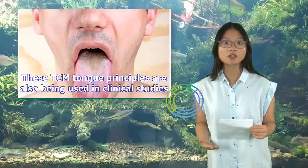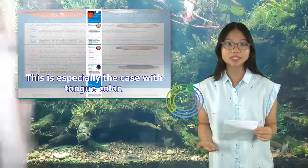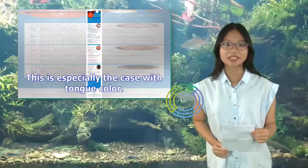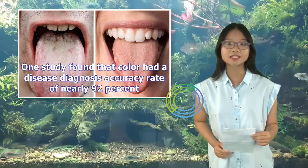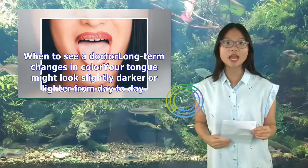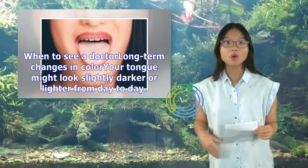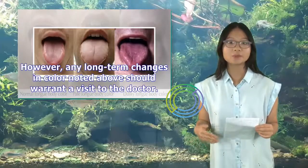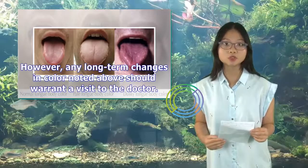These TCM tongue principles are also being used in clinical studies. This is especially the case with tongue color. One study found that color had a disease diagnosis accuracy rate of nearly 92%. To see a doctor: long-term changes in color. Your tongue might look slightly darker or lighter from day to day. However, any long-term changes in color noted above should warrant a visit to the doctor.